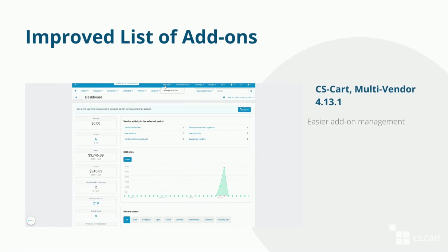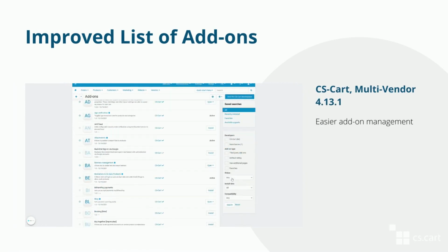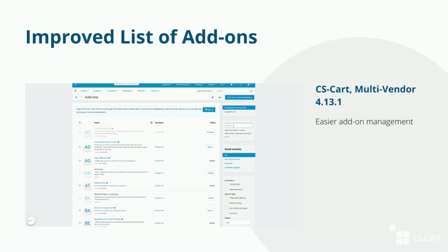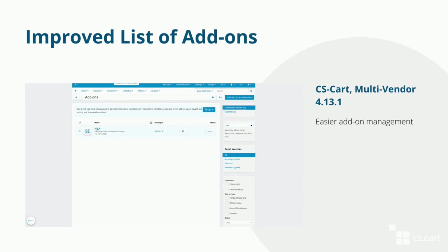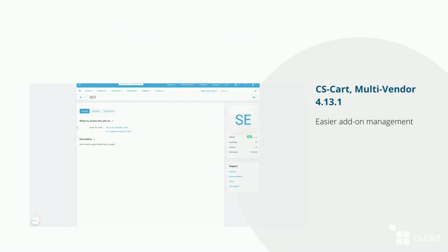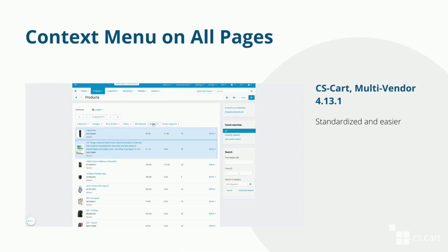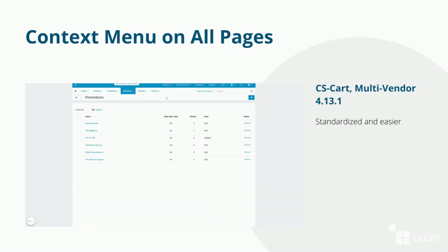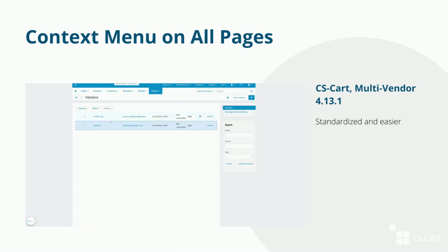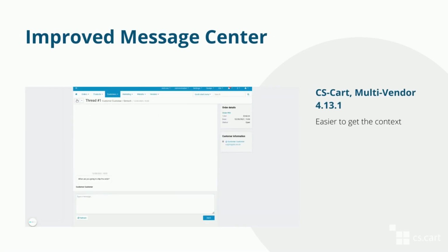In 2021, we reworked the list of add-ons and the detailed page of an add-on. Improved search makes it easier to find the add-on you need. Every add-on also shows the list of menu elements it introduces to help you find out what the add-on does. We added the context menu to all lists of objects in CS Card admin panel. The interface is now more standardized and easier to work with. The message center has been improved as well. Now if a message is sent from a product or an order page, it is easier to see that and understand the context.